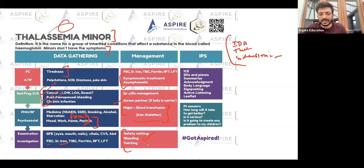So safety netting, you can definitely give follow-up. Definitely you have to mention how long it's going to take to get better. There is no symptom at all, actually. Is it serious? No. Thalassemia minor is nothing serious. Is it going to create any problem for my kids? So this counseling you definitely have to do. That is the main thing that you have to do in thalassemia trait, thalassemia minor.